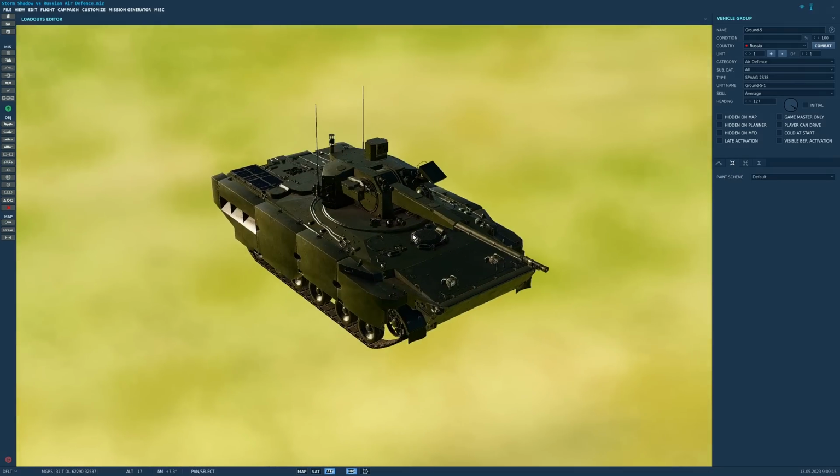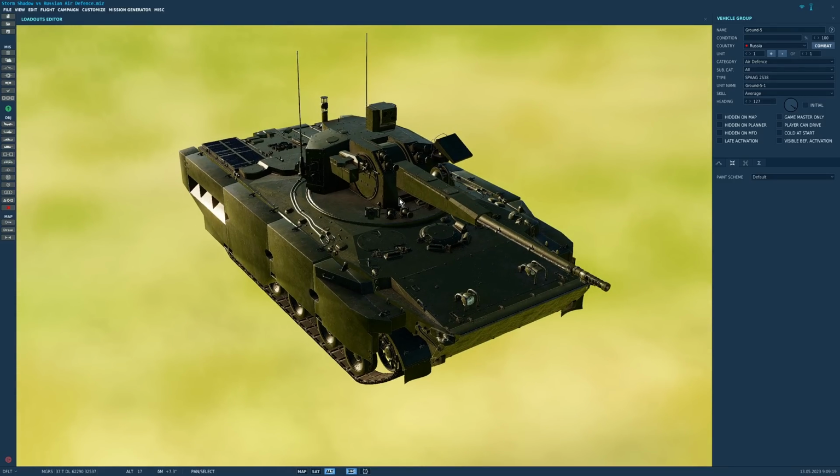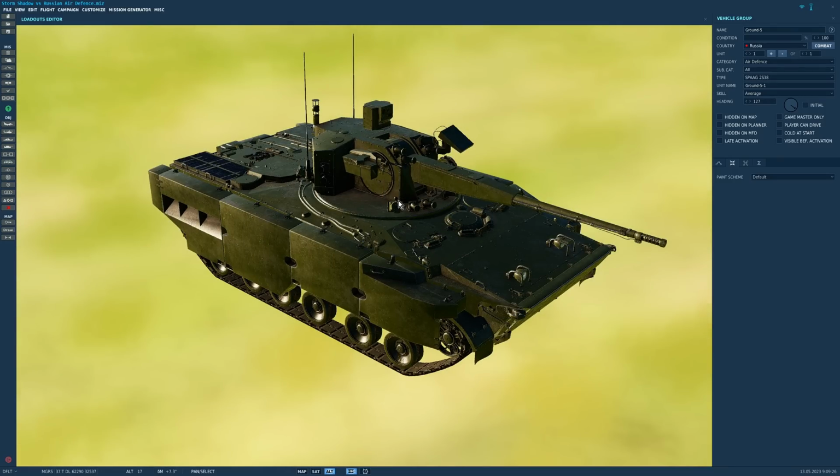I should say at this point, I've got my friend CH here. Say hello, CH. Hello. Yeah, as you mentioned, it's more a concept or a technology demonstrator. They were looking into replacement of the Tunguska. And I made it since it's pretty cool technology.